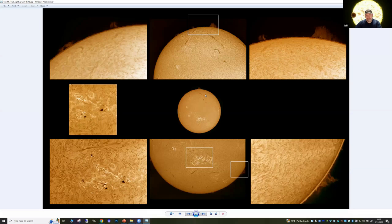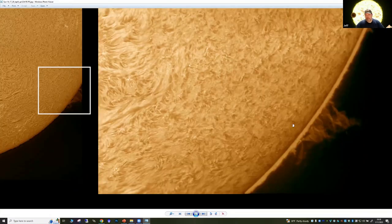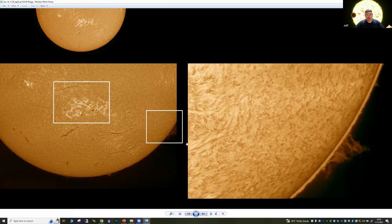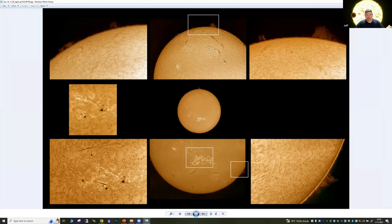Here is the Lunt picture for that day. There was so much going on. It had so many features that I got six or seven images zooming in on certain features, so this is a huge file. It looks small on my screen, but you can really zoom in and see. Are those all Lunt? The one in the middle is Lunt, and this one is with a 2.5x Barlow. The four corners are the 130.